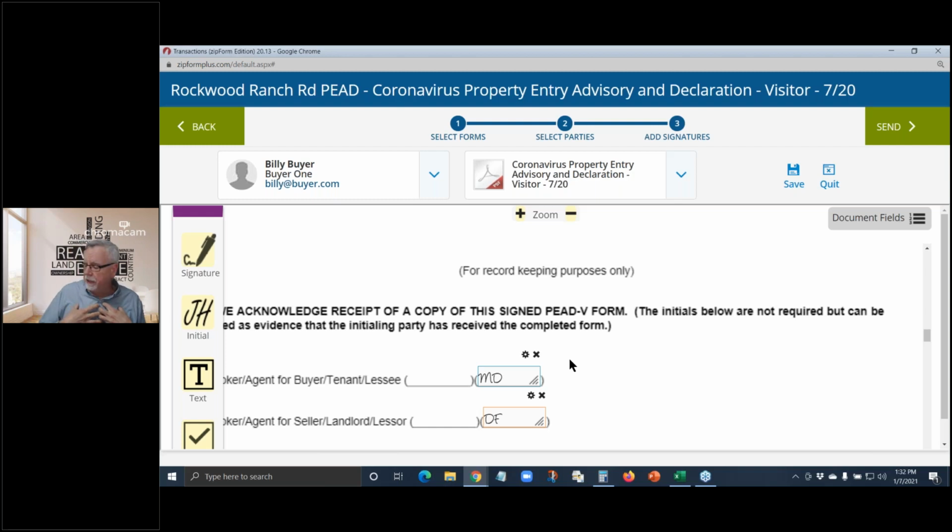It then comes to me, I'm the next one in the queue. I sign on my phone, tablet, or laptop, but instead of saving it and emailing it to the listing agent, which sounds like a lot of hassle, ZipForms automatically sends the form to the listing agent. The listing agent is in the queue. Billy first, me second. What is the listing agent going to be asked to do? Initial that they've gotten the form, right? When the listing agent initials it, I'm going to get an email that says, hey, congratulations, your form has been signed.